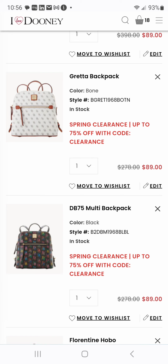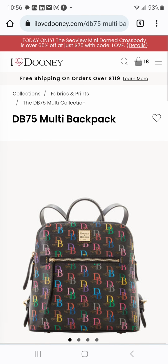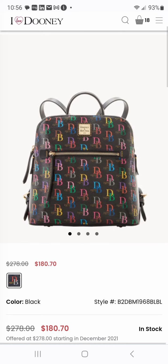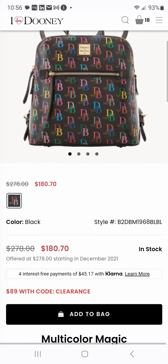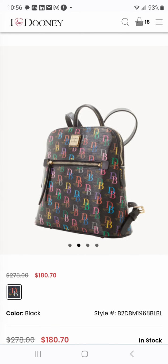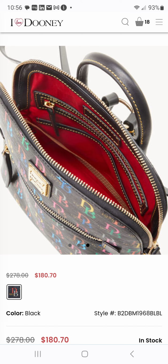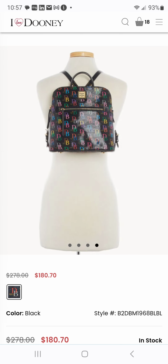Here's another one, the DB75 multi backpack, to add into my collection with all of my other DB75 pieces. This one is likely going to come home. $89, top zip, front zip pocket. It has a top loop handle so that you can carry this backpack over the crook of the arm or by the handle. And then it also has the traditional backpack straps.